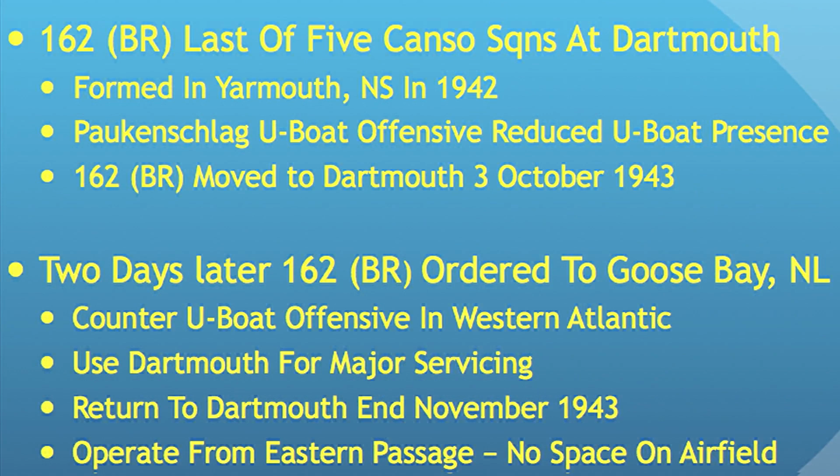162BR was the last of the 5 Canso A bomber squadrons to operate from R.C.A.F. Station Dartmouth during the Second World War. 162 formed at Yarmouth in 1942 to provide anti-submarine and convoy escort patrols between the American eastern seaboard and Nova Scotia. But as the U-boat Paukenschlag, or drumbeat, offensive moved further south to attack the South American tanker routes supplying oil to the United States, the U-boat presence south of West Nova Scotia diminished. Therefore, 162BR moved to Dartmouth to cover the target-rich approaches of Halifax's strategic harbor.